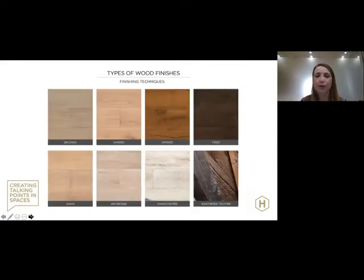So we've talked about coatings, and now we'll talk about different finishings. Finishings simply refer to the textural elements or the way it appears to the eye. Again, these are all aesthetic looks, design features that are done by the manufacturers in the warehouse.